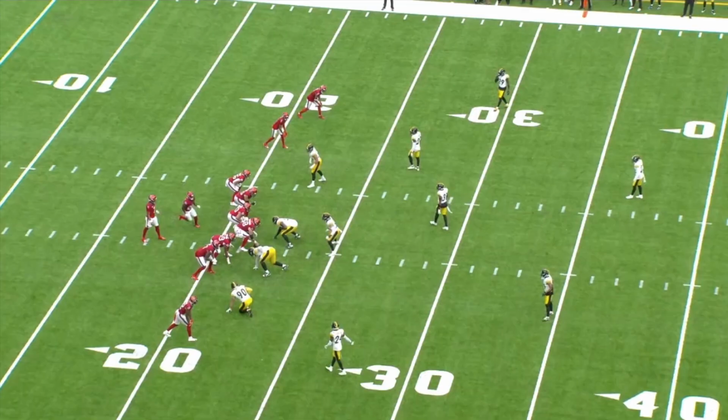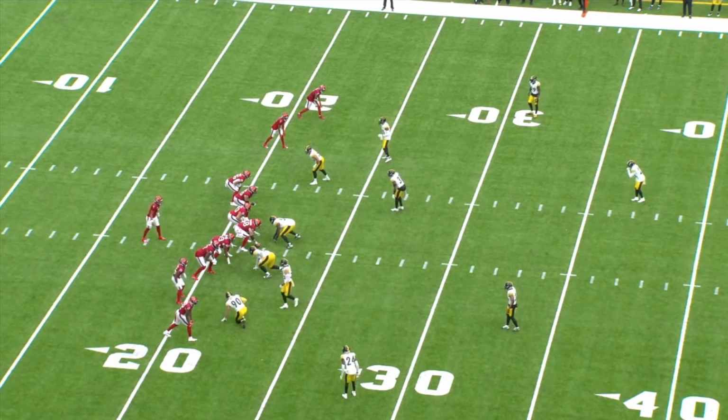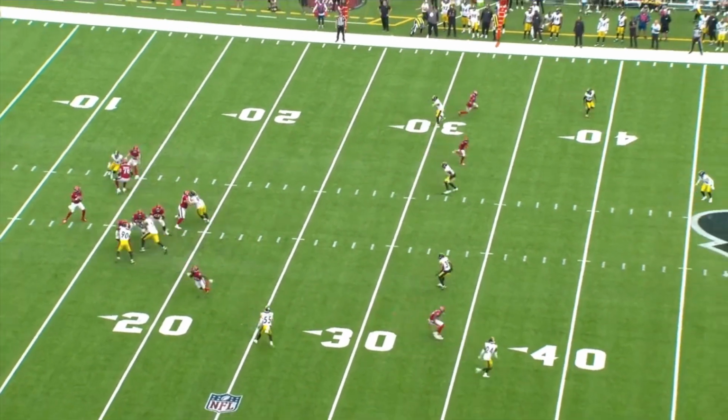Without a doubt, the most frustrating sequence for the Steelers defense on the afternoon came right before halftime. The Texans get the ball back with 41 seconds left, no timeouts. Credit to the Texans for being aggressive in this situation, up 13-0, because a lot of coaches would probably go into halftime content with that lead, but they did a good job pushing the ball down the field and taking some chances.